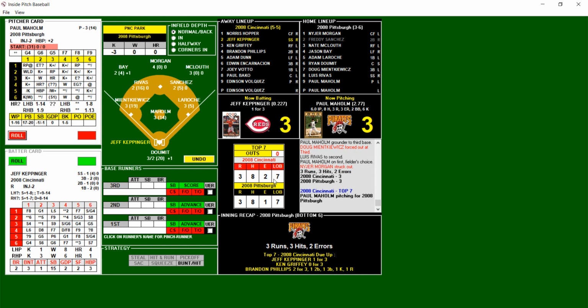3 runs, 3 hits, and 2 errors. We go to the top of the 7th. After 6, all squared at 3. It is Jeff Kippinger, Ken Griffey, and Brandon Phillips due up for the Reds. Jeff Kippinger is 1 for 3.